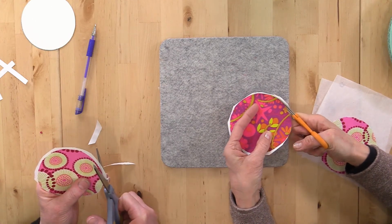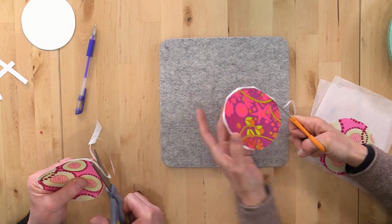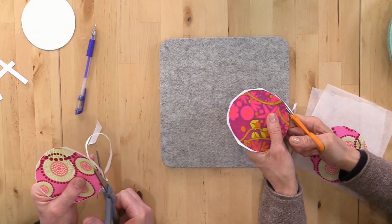And it's really kind of fun how fast these come together. What you'll probably find you want to do is prep a whole bunch of circles.